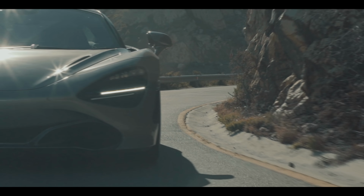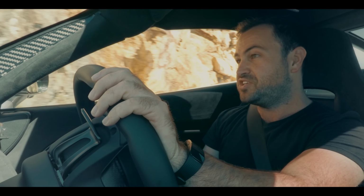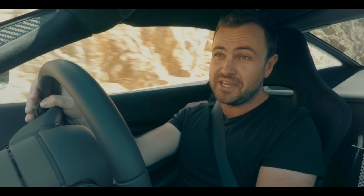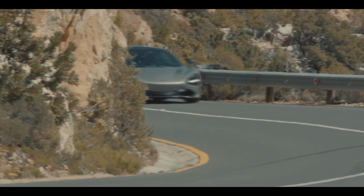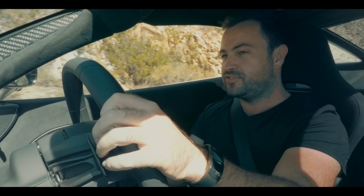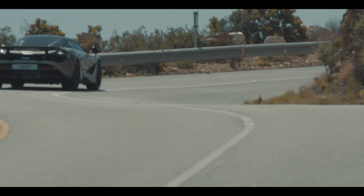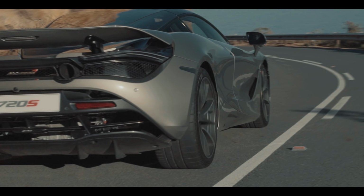Brutal acceleration. 0 to 100 in 2.8 seconds, 0 to 200 in 7.8 seconds, top speed of 341 kilometers an hour. This is one of the fastest production cars ever made, full stop, end of story. Quarter mile, 10.3 seconds. It's a 10-second car running on road tires. That's ridiculous.